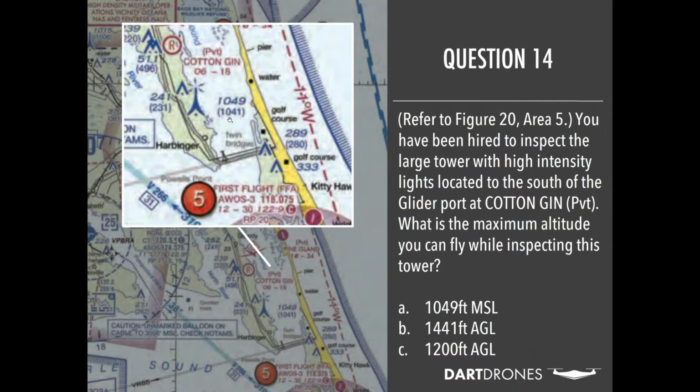So the absolute height of the structure, its height above ground level, that's the one in parentheses, 1,041 feet. So if we add on our extra 400 feet to this that we can go up, if we stay within that 400-foot radius, we would get an answer of B, our maximum altitude, 1,441 feet AGL.